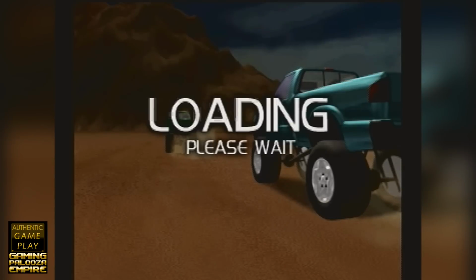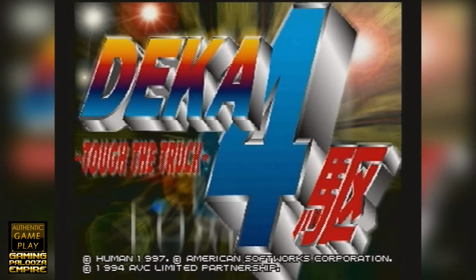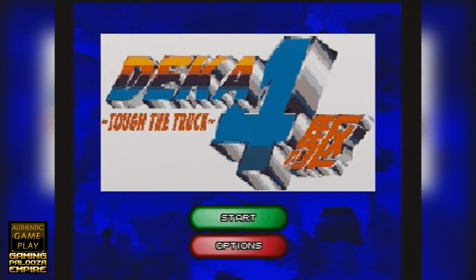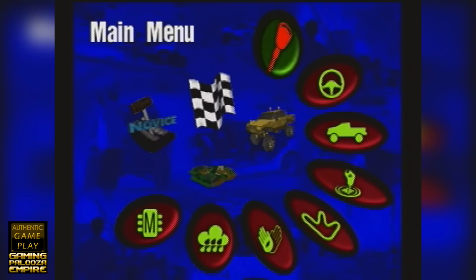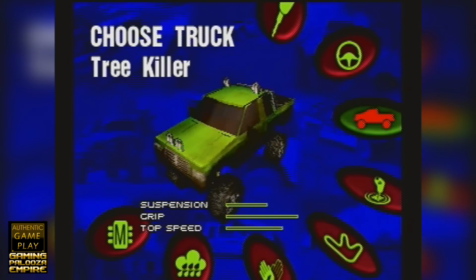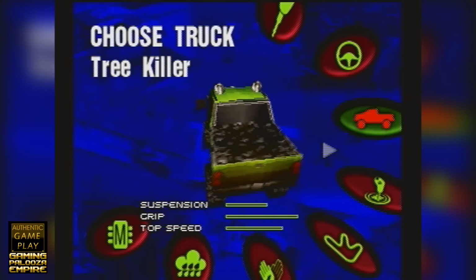Because I happen to notice that the game gets boring after a while. Nonetheless, it was actually fun playing it though. At least that portion of it was actually fun. Let's see if we can choose another truck. See, I like this one. I'm not sure what the hell that is.